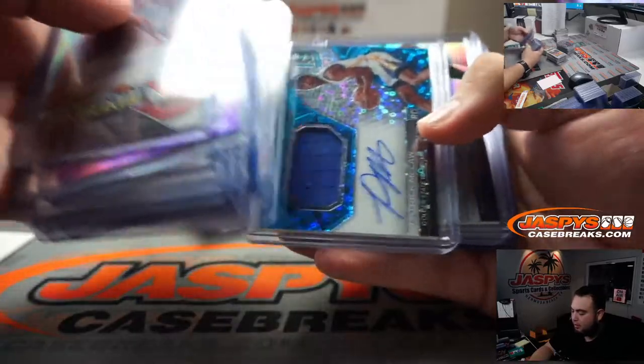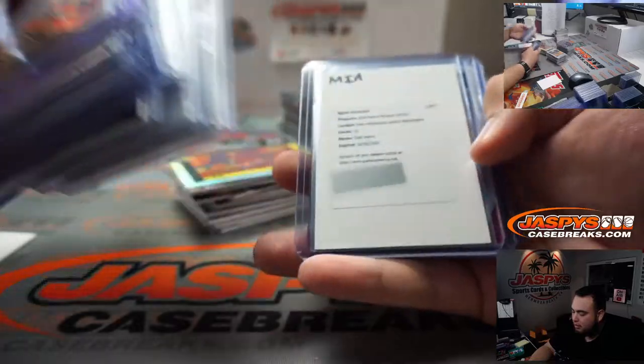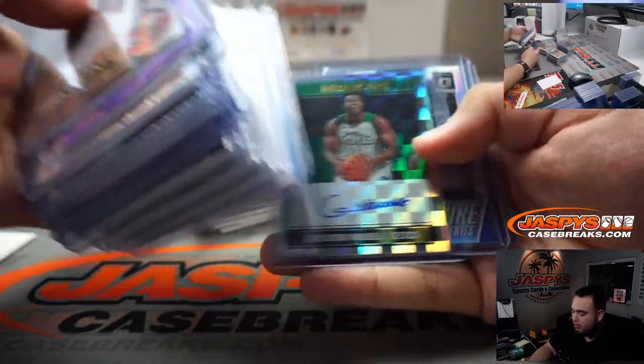Nice break for the Heat, though, honestly. I think Heat dominated. Tyler Herro Redemption. Tatum Rookie. There you go.